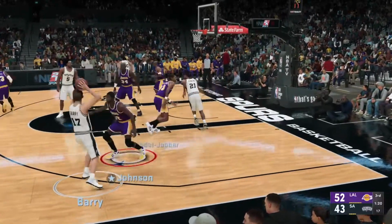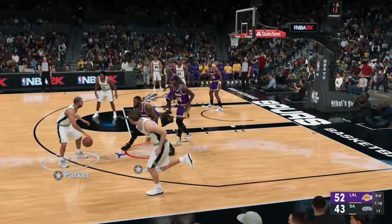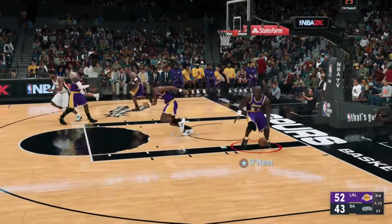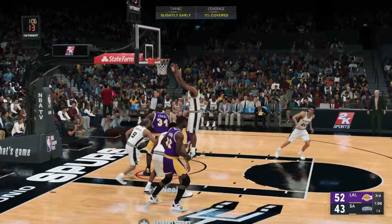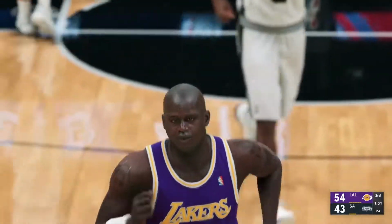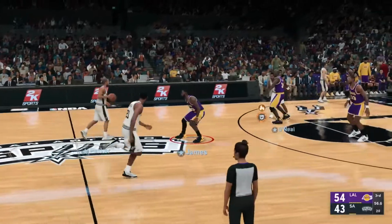Here's Barry. Pass to Parker. A minute 15 left in the third. Barry misses. The Lakers in the lead. Johnson with it. Parker picks him up. Second chance shot. And he lays it in. O'Neal's got 4 points in the quarter. And talk about imposing your will. That's 10 straight points in the paint.